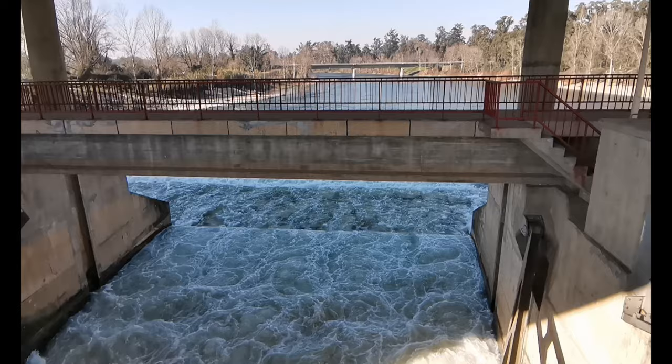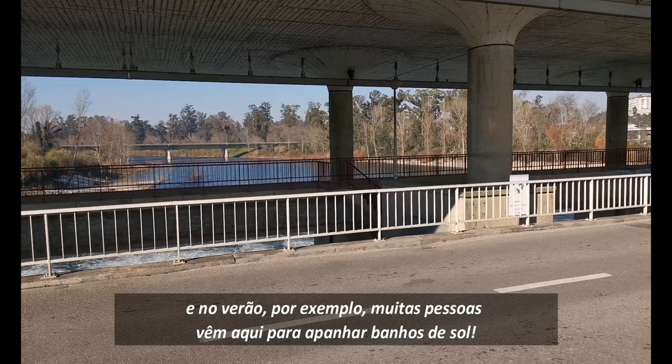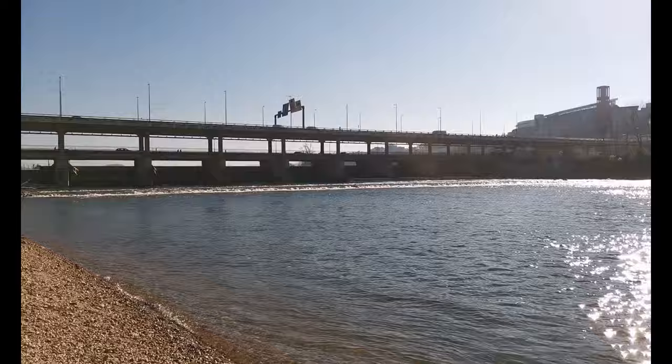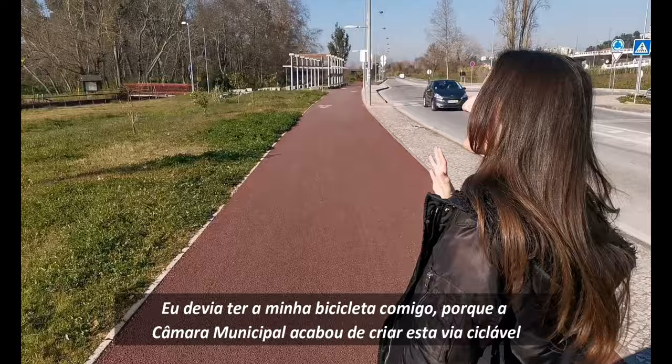When the gates are not all open, actually we have some beaches created on the side of the river, and in the summer, for example, lots of people come here for sunbathing. I should have my bicycle with me because the city hall just created this cycling lane all around the city. Very soon I'll grab my bike and I'll show that to you.